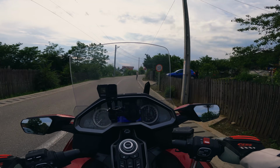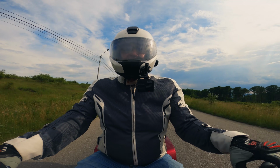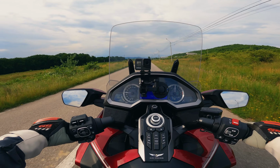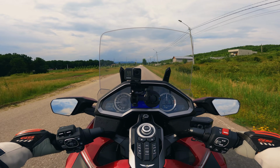Hello, child. Why are you in the road? That's not a child. This is wonderful. I'm very, very zen right now, which is exactly what I should be feeling on this bike, and I am. It hasn't let me down.